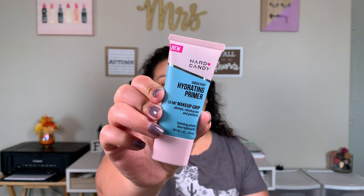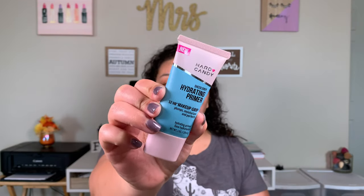I see all over YouTube and even TikTok, ignore the pimple, that this is a dupe for the Milk Makeup Primer. And I did try the Milk Makeup Primer a couple of times and I did really like it. I can't recall if it made me break out.